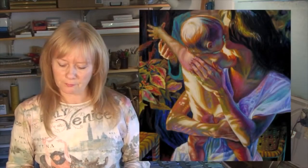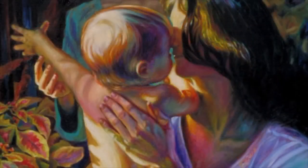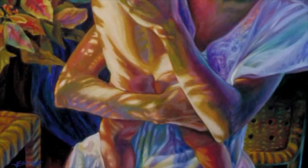This painting is called Three's Company, and it's the recognition that our children are not ours to possess, but they are children of the world. And the person in the background that the baby is reaching for sort of symbolizes the outer world and the fact that the baby will be growing and moving on to live their lives. And it's a sort of recognition of the one life, this one family.